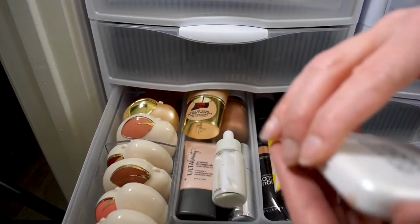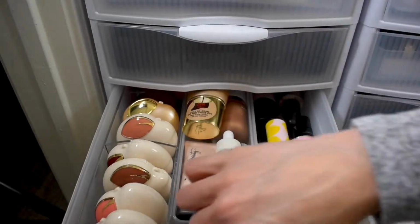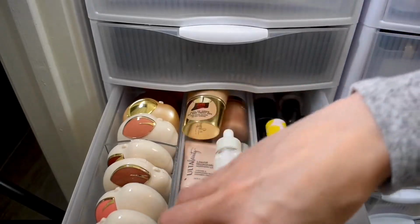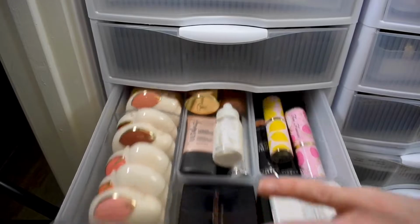I have one Model's Own product, and it's this highlighter. It's really pretty. And then I have two Anastasia Beverly Hills blush trios, which I've never used. One in pink, and one in peach. So all that good stuff.